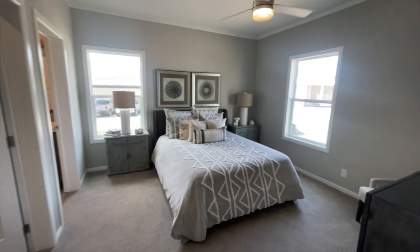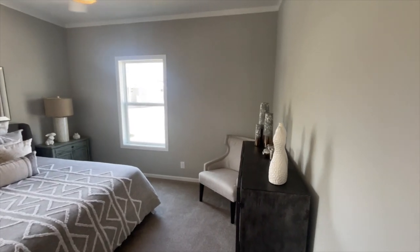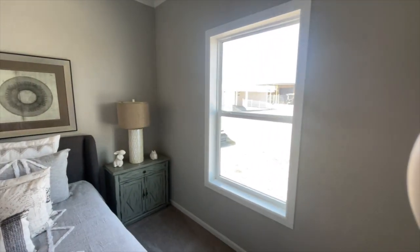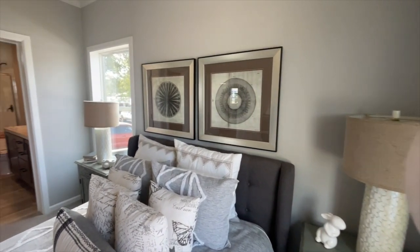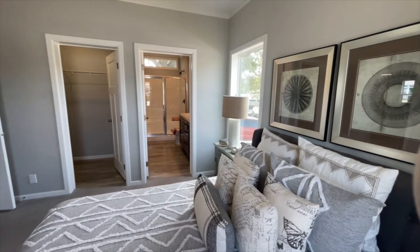All right, so this next bedroom is the master. Love the amount of space that you have here in your master bedroom. You've got two windows. It's so nice and bright in this area. I even love how they have it decorated. It's simple, but it really looks nice.